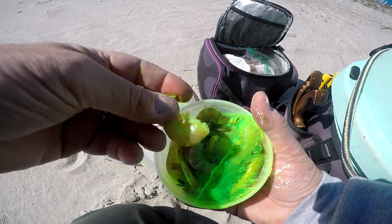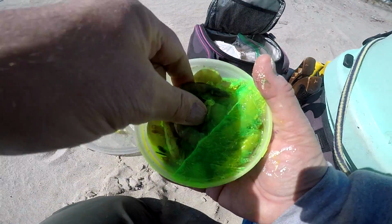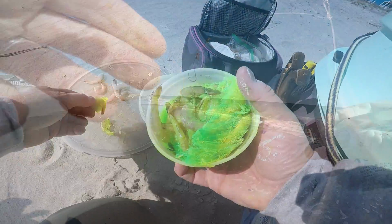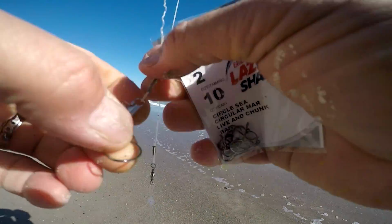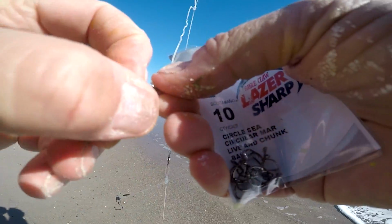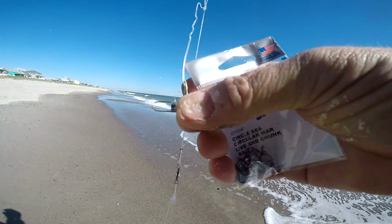So I had soaked that in the green stuff to make it pretty, and I got the fresh bait, so I feel like I'm going to be on with my game here for fishing high tide. I also got some smaller hooks. These are actually number 2 hooks. So from my 1/0 down to a 1, and now I'm going to put on a number 2. I just keep getting smaller with my hooks, and it seems to work.